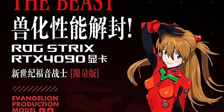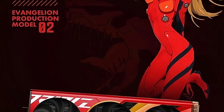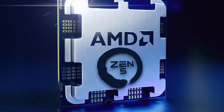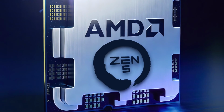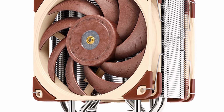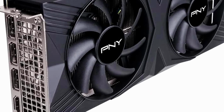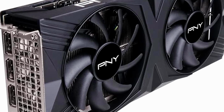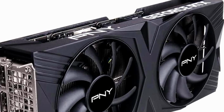ASUS ROG RTX 4090 Evangelion GPU is now available in China. AMD's next generation Ryzen 8000 APU has been spotted with 16 RDNA 3.5 GPU cores. Noctua has unveiled their NH-U12A for their Intel next generation LGA 1851 socket. And lastly, RTX 4060 Ti 16 got a price cut of less than $450, cheaper than the RX 7700 XT.